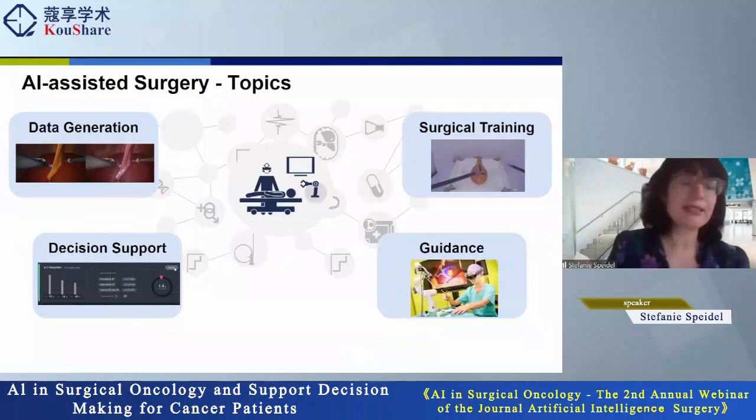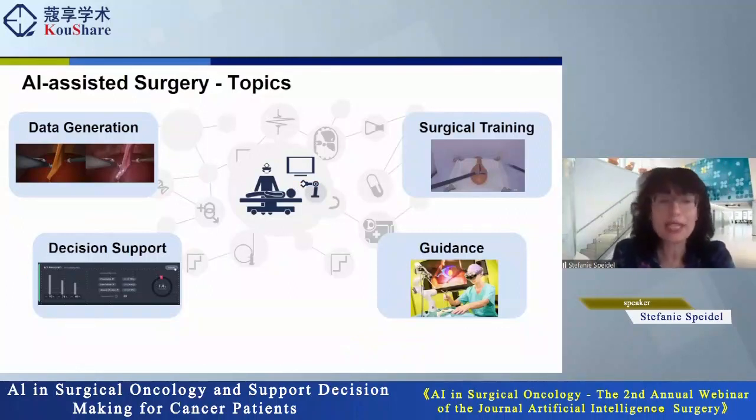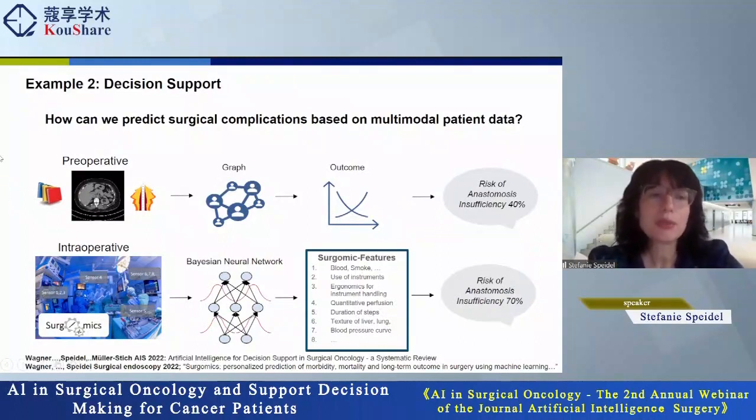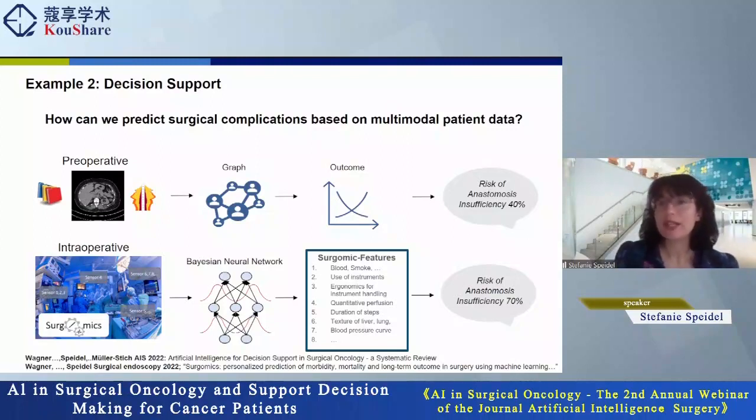So the next example is decision support, and here we are working on methods to predict surgical complications based on multimodal patient data. So we have two scenarios. We have a preoperative scenario where we start with CT images and additional patient data like lab results, and then we use, for example, graph neural networks to predict the outcome. And the outcome can be, for example, the risk of an anastomosis insufficiency. So if the surgeon knows beforehand what could be the risk, the surgical strategy can be adapted.